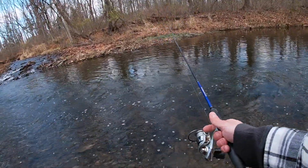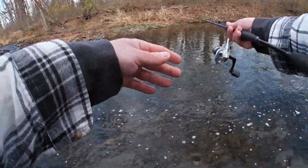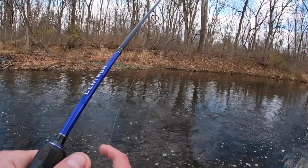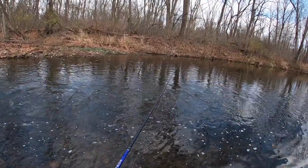3 nice fish in the bag so far. Can we get number 4? Well, just as a little experiment, I'm gonna do a couple more casts with the pink, and then I might switch back to the natural since that was the first color that I caught a trout on. Seems as soon as I switch colors, they're willing to bite again. So let's see how smart these fish really are.